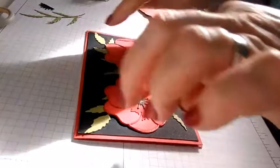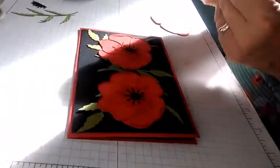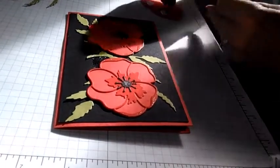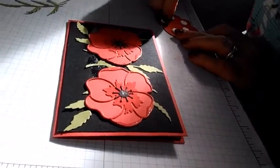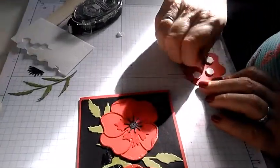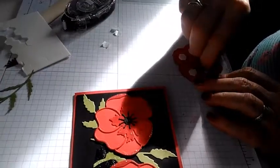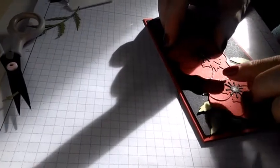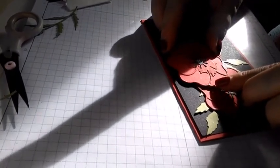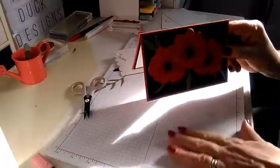So that's going to hold all of that into place, and to give it a bit of depth and a bit of interest, I'm just going to put the third one on with some stamping dimensionals. Again, I'm being generous because that will again help to hold everything in place. I'm just going to pop that there so you've got a triangular shape going on. There we go.